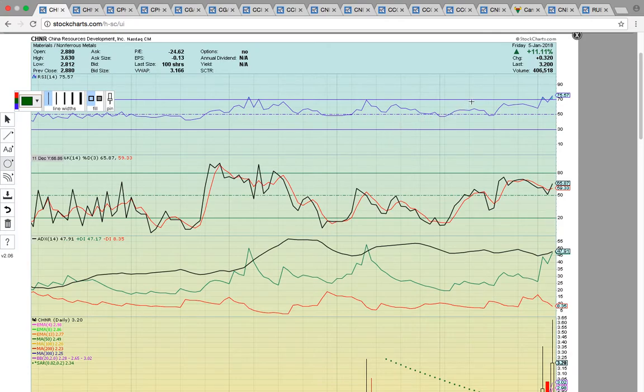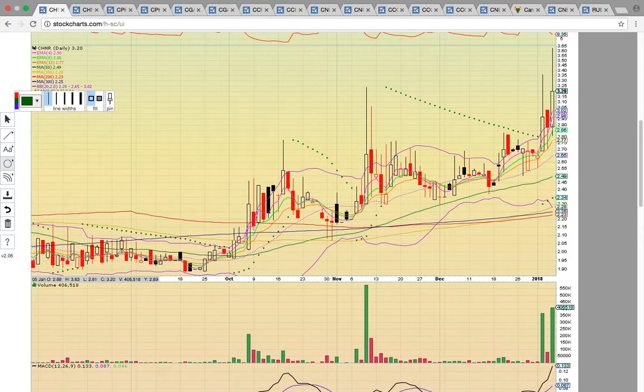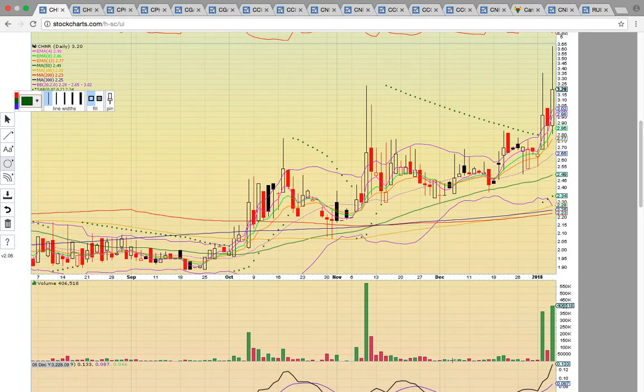First is CHNR. This was actually the strongest of the China stocks. It did make a new higher high, and it has a nice uptrend going. Even though volume was super light here, it has had some volume during this uptrend, and it is above all the moving averages. Out of the China stocks I'm going to show you, this has the best uptrend, trading for the last few months above the middle Bollinger Band and the moving averages.